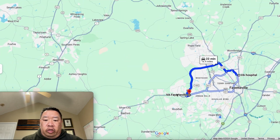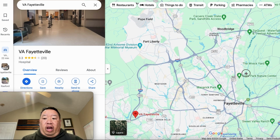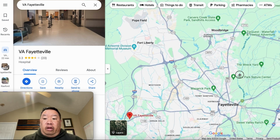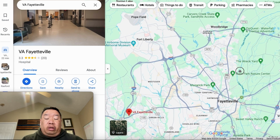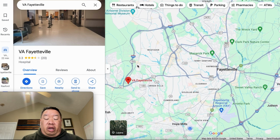The hospital, as you can tell here, is Raeford, and this VA hospital is on Raeford Road. Next is I-295. It's working right now. It's being traveled on, but it's not complete yet. It's supposed to connect with Hope Mills.